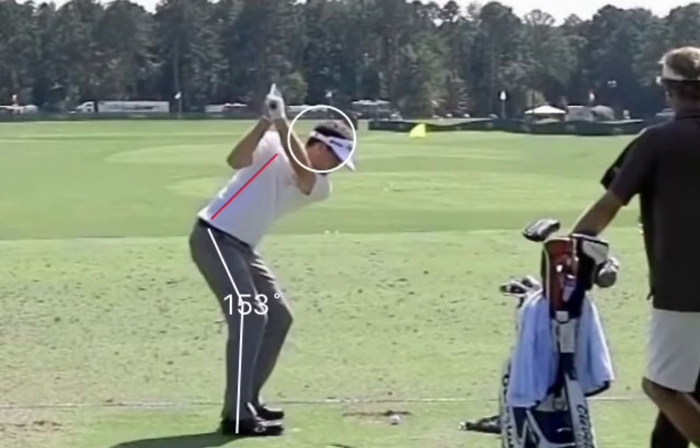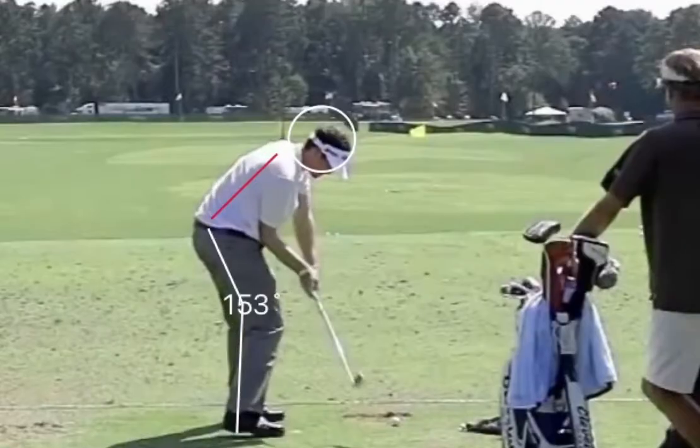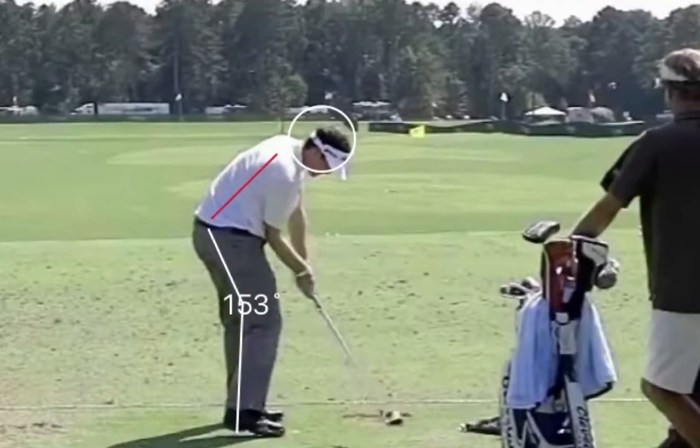As he starts coming down in the downswing, as he gets into impact, you're going to see this red line I've got in his body. Look how he maintains his spine angle coming into impact here. When Keegan starts spraying the ball, his spine angle changes, whether it goes down or up. That's what happens when he sprays the ball left and right. So he does a really good job of maintaining his spine angle here.